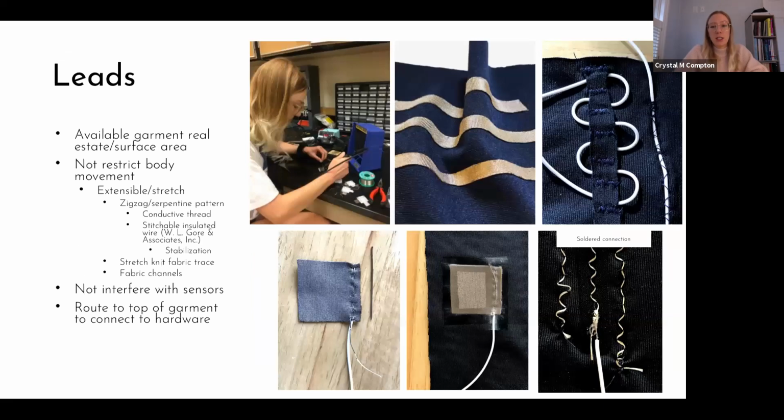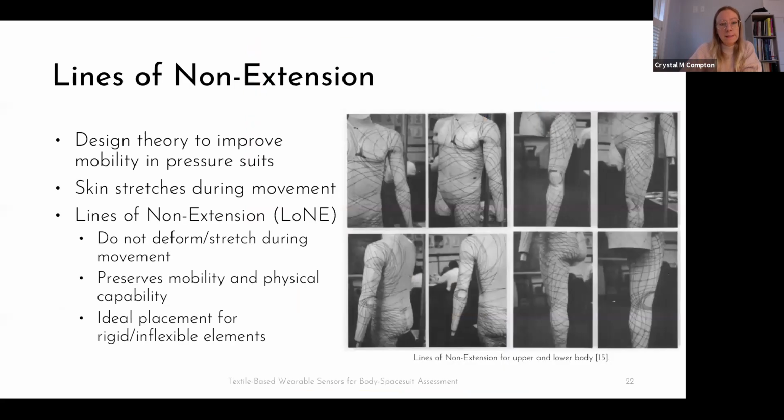So leads are a huge issue with on-body sensing. I've explored various options with this. There needs to be enough space on the garment, and it also needs to not restrict body movement, so it needs to be extensible. And it also needs to not interfere with the sensors. So this was a big challenge that I had to work through. And I ended up using a serpentine pattern and mechanically attaching it to a wire with a hand sewing needle to the sensors.